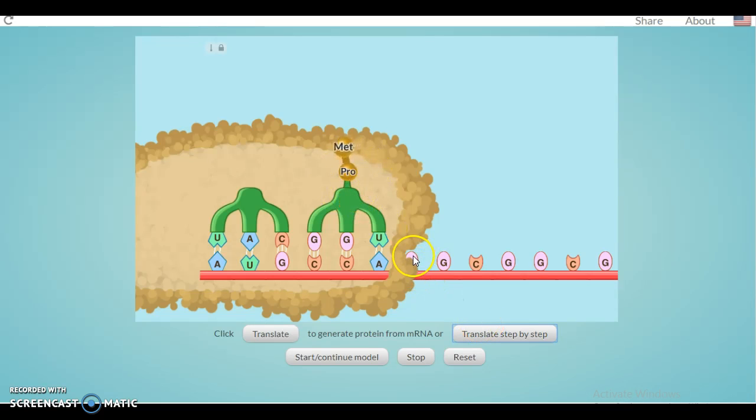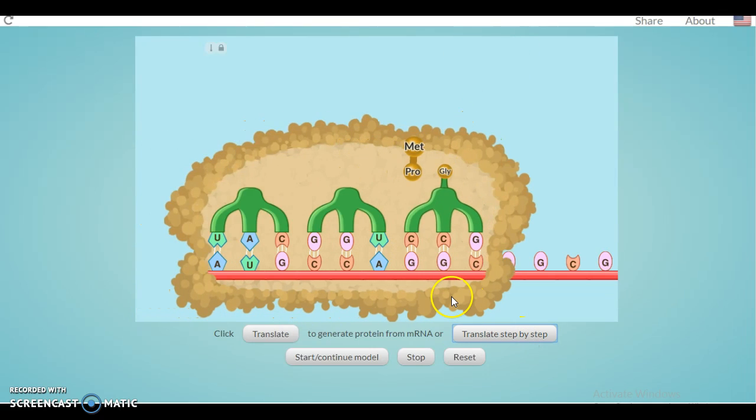Now, the next section I can't see because the ribosome's in the way, but the next code is going to end in GC. So every 3 nucleotides are a code for a specific amino acid. Okay, so it's GGC. GGC is a code for glycine. It's an amino acid called glycine, and this tRNA brought in the glycine.